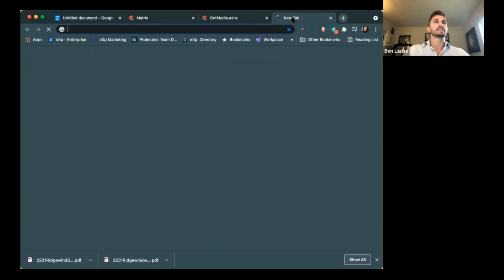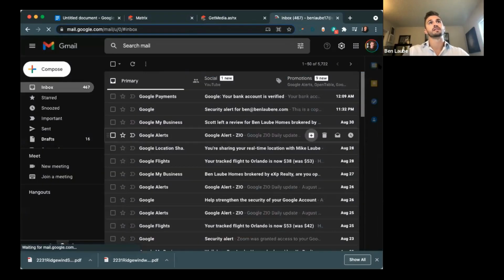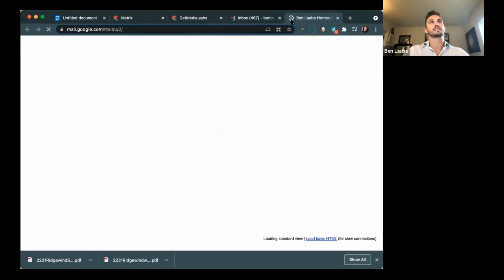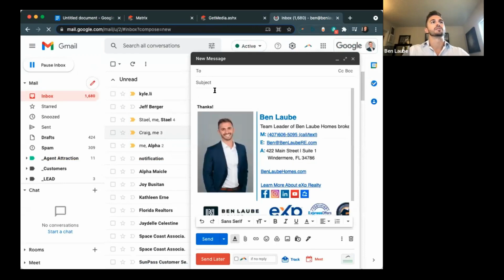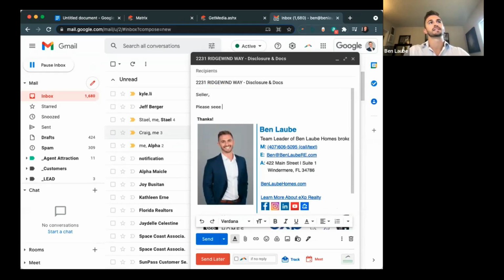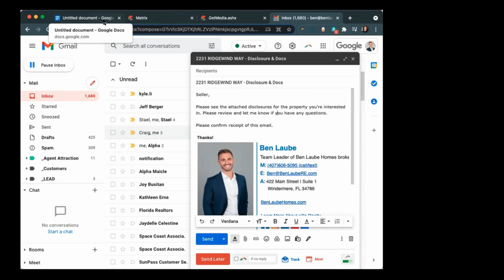Now, how do you send this? Pretty simple. Use conventions. So you are sending disclosures to the customer in your CRM or here. You can write property address, disclosures, and docs. Seller, please see the attached. And then you just attach everything. It's that simple. Now, I always recommend sending disclosures and documents to your customer as an attachment to an email prior to sending it for digital signatures.